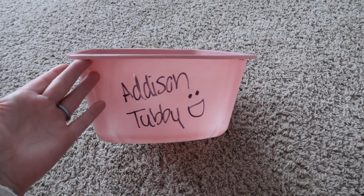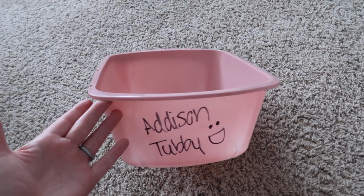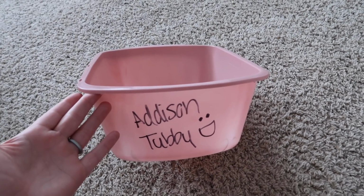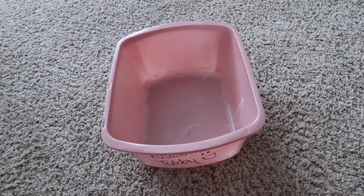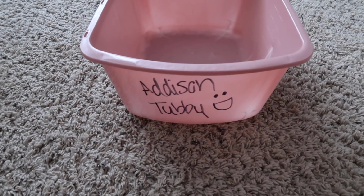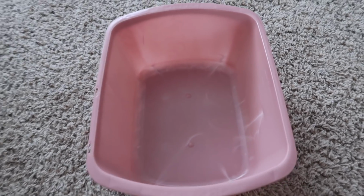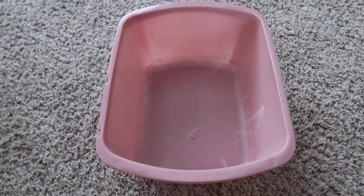So I wanted to show this to you guys really quickly. I'm sure I've already mentioned it, but we've had a lot of sicknesses going through our family. Avery was the last one who was sick. It went through the twins and then through Avery. When she was sick, this is the little puke bucket, if you will, that we give her. The reason it says Addison's tubby is because when the twins were in the NICU, this is how they were bathed. They fit from head to toe in this little bucket.